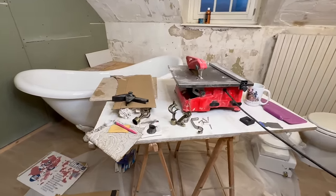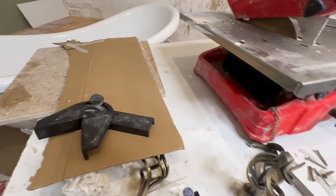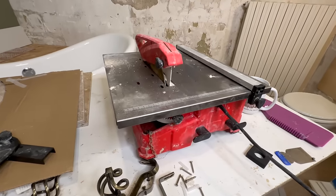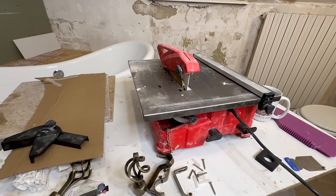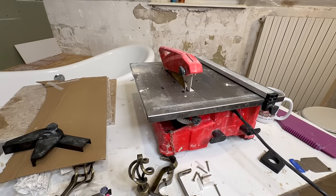So to cut these tiles, I'm going to be using my template, and then I'm using what's called a diamond wheel. This is how marble and stone gets cut, and also difficult tiles. And it's a very wonderful machine. Not for the faint-hearted, you have to watch your fingers, but this is the way to do it properly.